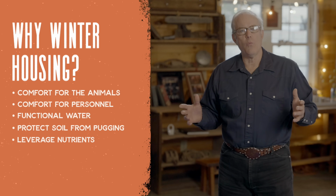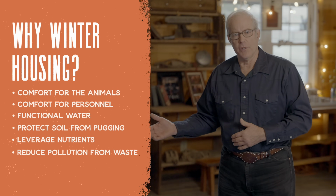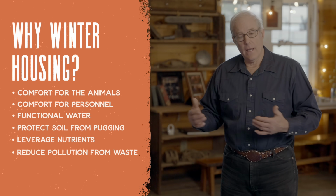And then the final reason for winter housing is simply to reduce the pollution from all this waste. Obviously, in a typical situation, let's say where a cow herd is outside all winter, it's very difficult to keep any runoff, any nutrients from running off and eliminating the pollution from those areas. And so, again, because the soil is sleeping and it can't metabolize those nutrients. So that's part of leveraging nutrients, but the problem is that if you're not leveraging the nutrients, then you're probably losing the nutrients, and you're losing them either into an aquifer, into a stream, into some sort of a water source. And so these are really practical reasons to have a winter housing option.